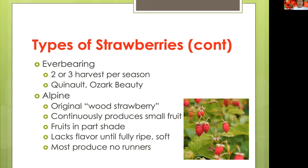They're definitely a woodberry. And you need to have them totally ripe to have any flavor at all. And most of them are just simply a plant. They won't produce the runners. You propagate them by dividing the plant itself.